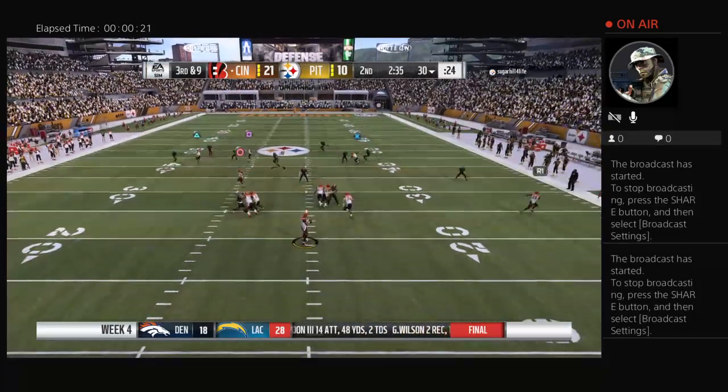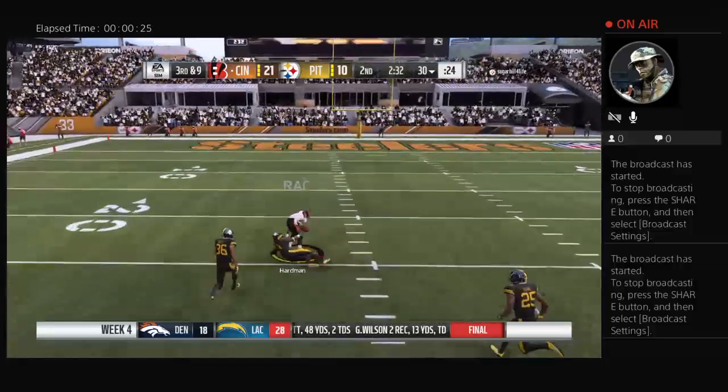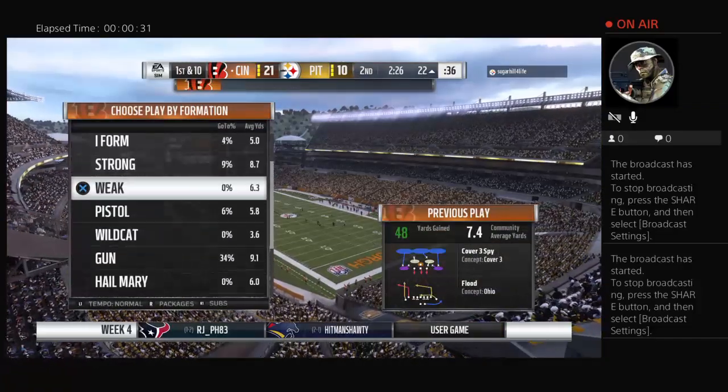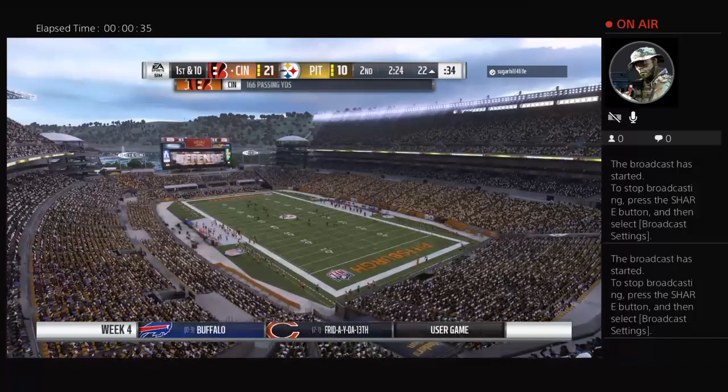They'll look to throw. He's going to wind up and air it out. And that's caught inside the 30. A big third down play there for the Bengals. 48 yards. That's a big-time pitch and catch right there.